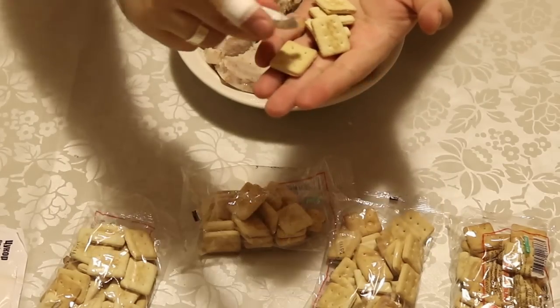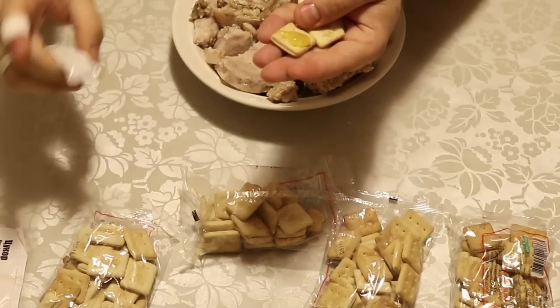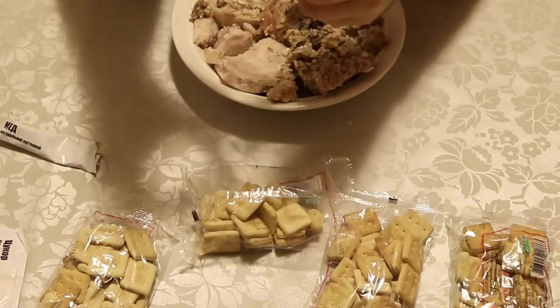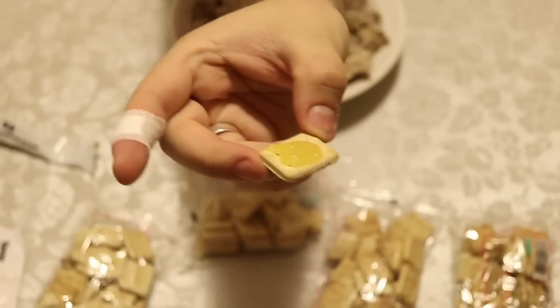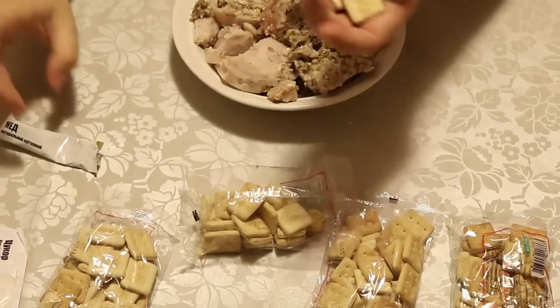And we can also try to put some honey on the crackers. This honey is a little bit different than the other honey. It's much stiffer. It's nice.